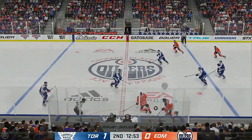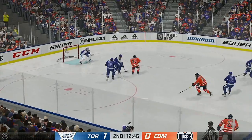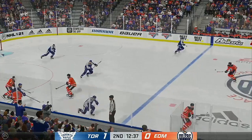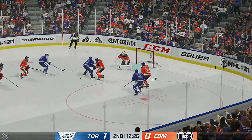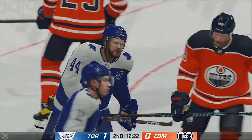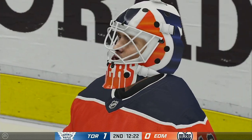Edmonton's got the puck. They're picking up steam through the neutral zone. Drives it to the crease. Moves it quickly over to Marner. Here's an odd man rush. Wrist one in close. Stick save by Koskinen. Yeah, it's a sharp save, James. Right in the middle of the ice, he makes the stop and pushes it away.